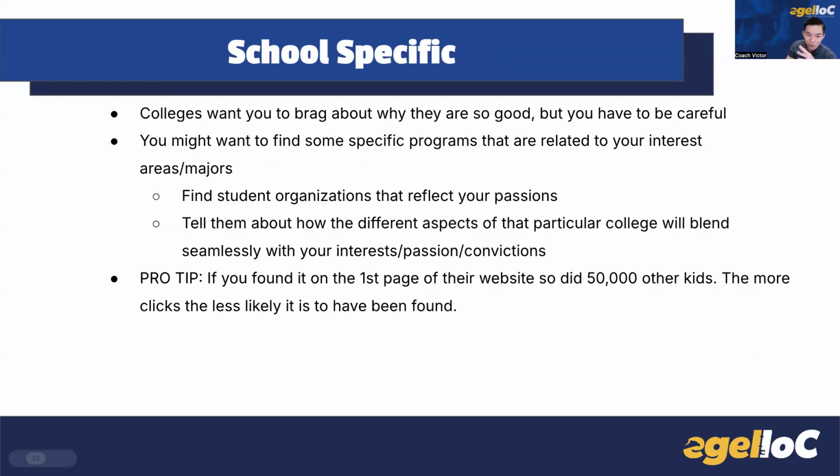So we're going to go into specifics. There are two different types of supplemental apps that we'll cover, at least for today. One is the school-specific ones and then the major-specific ones.